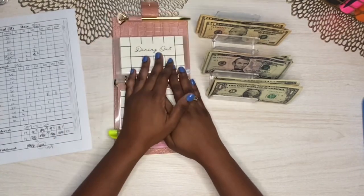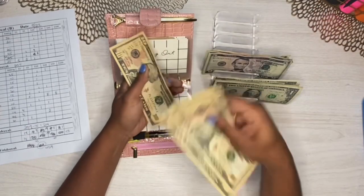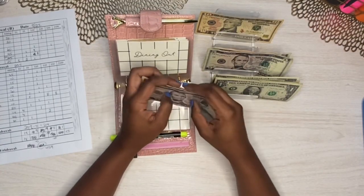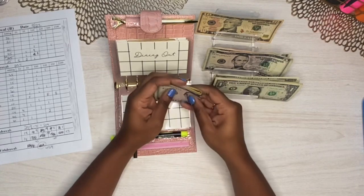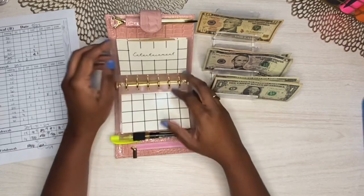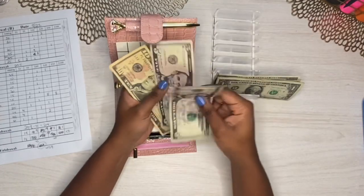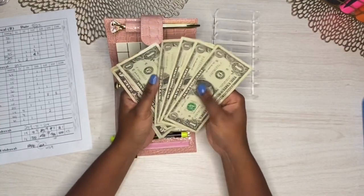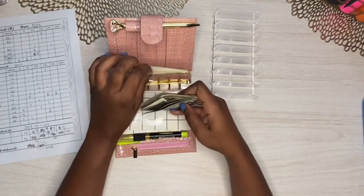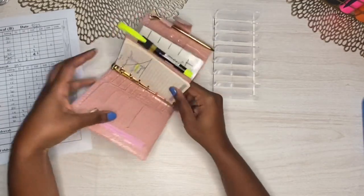Okay, dining is where? Right here. Dining out is getting 35 since we already spent 10. 10, 20, 30, 5. And last is miscellaneous, which is getting 25: 10, 15, 20, 5. All right, 25. Okay. Now let me update these trackers.